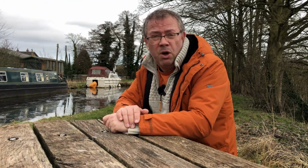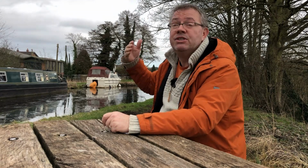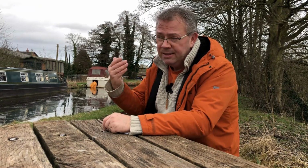So it's 46 miles from this point all the way to Stourport, which is on the River Severn. So it was a fantastic link to get the trade down from the north of England, the Midlands, down to the Severn, which could get to Bristol, which could go anywhere it wanted from there. Likewise, coming in the other direction, goods coming into the country, into the docks at Bristol and Gloucester, could then get the products up this way.